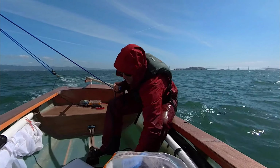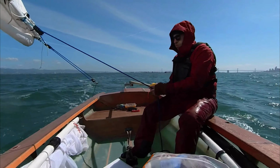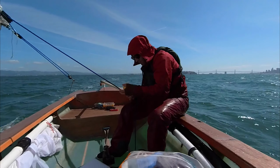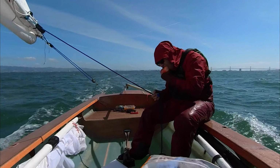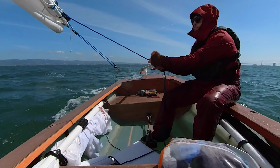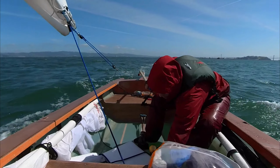Get some lunch finally. Each of these tacks is taking me 20-30 minutes to do. I'm trying to go way back towards the city, way back towards Angel Island, because my actual tacks are kind of slow and cumbersome, so I'm figuring that a long straight line is probably the best way for me to get west.